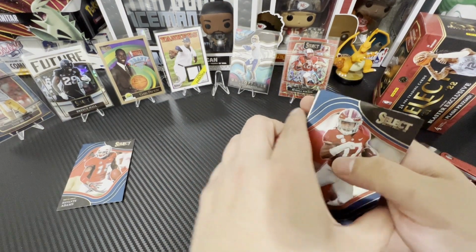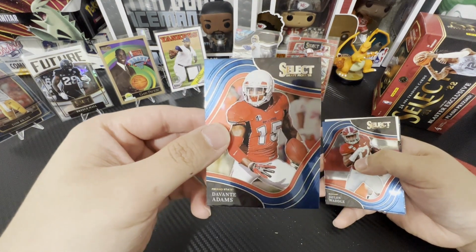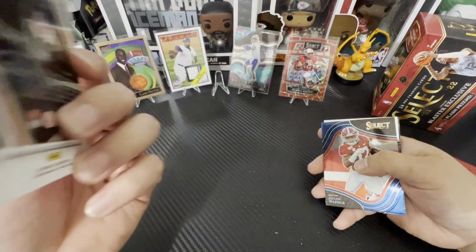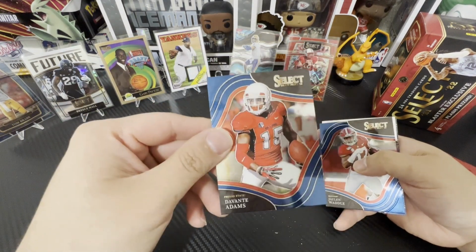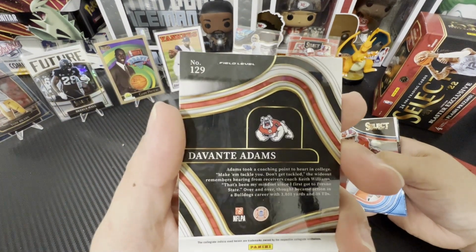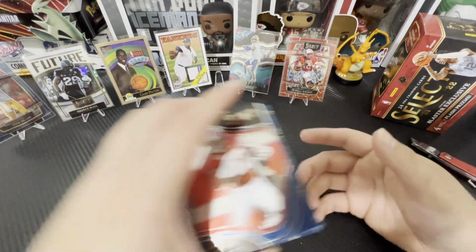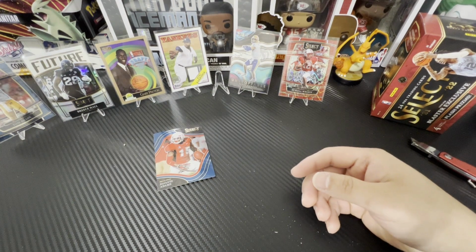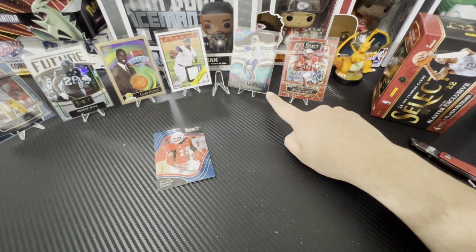I know some of these players are right here. Davante Adams plays for the Philadelphia Eagles. No way, he plays for the Las Vegas Raiders. Yeah, I'm sorry, he plays for the Las Vegas Raiders. But he's still a good player, so to have his card here is good. So definitely the players that I'm from this set right here would be Russell Wilson and Kenny Pickett right here.